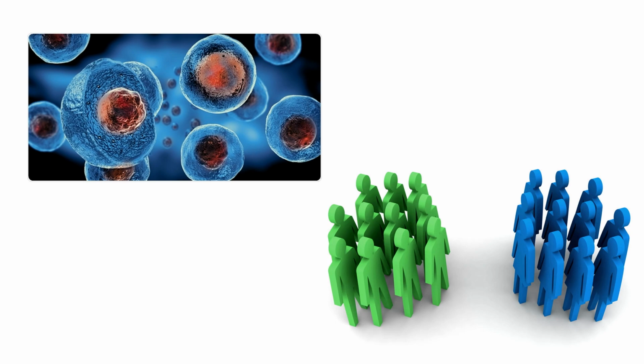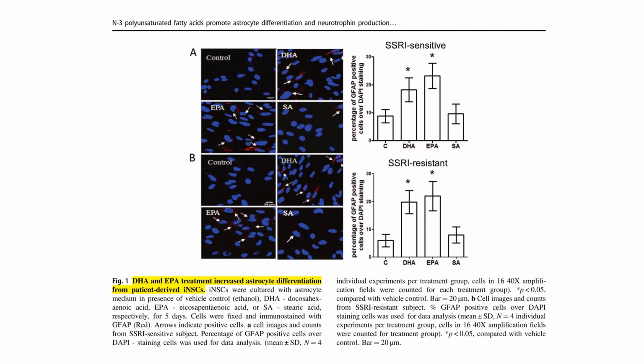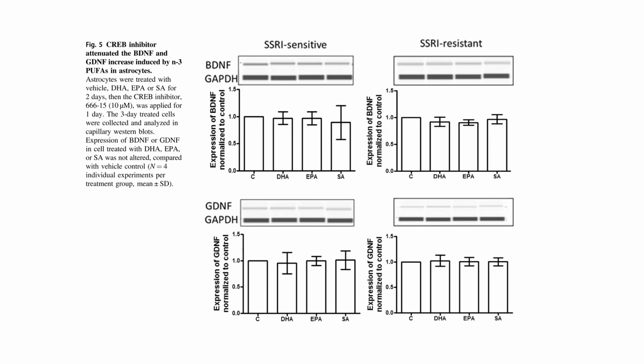Fish oil was acting in part on glial cells, not neurons. A glial cell is a type of brain cell that surrounds neurons. There is increasing evidence that glia may play a role in depression, but this study suggests that glia may also be important for antidepressant action. This study also showed that a stem cell model can be used to study response to treatment in depression.